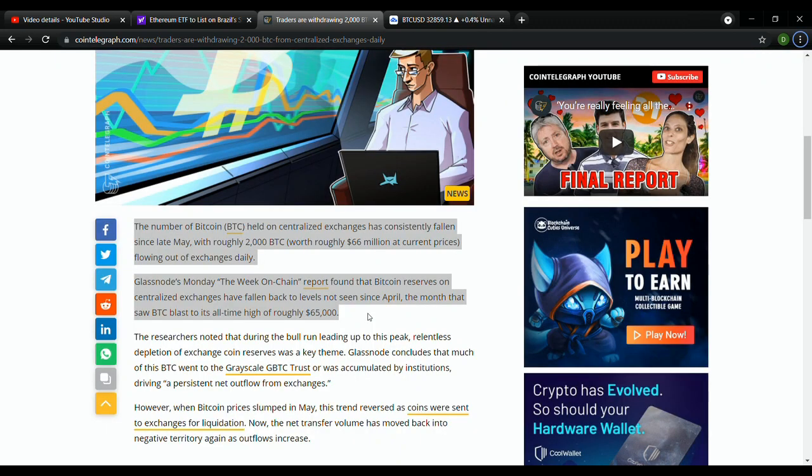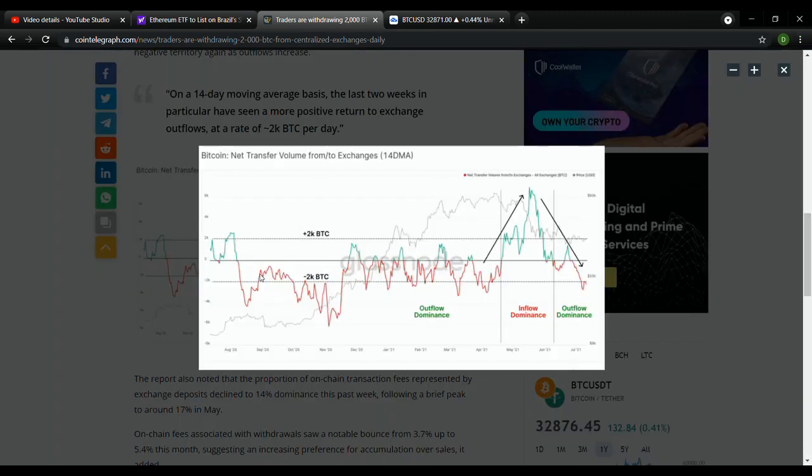The number of Bitcoin held on centralized exchanges has consistently fallen since late May, with roughly 2,000 Bitcoin, or about $66 million at current prices, flowing out of exchanges daily. Glassnode's Monday, the week on-chain report found that Bitcoin reserves on centralized exchanges have fallen back to levels not seen since April, the month that saw Bitcoin blast to its all-time high of roughly $65,000. So here's a chart to show that.